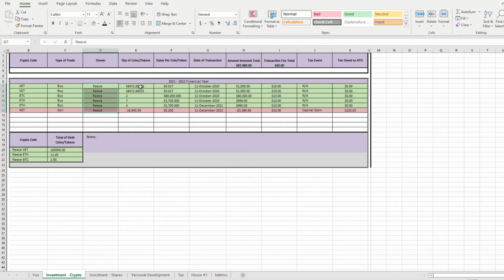I'm the owner. The quantity of tokens, so this is how many I've gotten out of that. Don't know why that number says that. Oh, that's right. I've sold that much of VeChain. Let's use that as the example. And the values at the time taken. That value will be shown on whatever exchange you're trading on, the date that the transaction took place, the amount that I've invested, so it's minus 3,000 here because I've subtracted that out, so you can see the money that I've actually put in, not what it's actually worth, is contained within that.